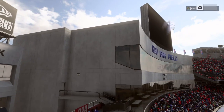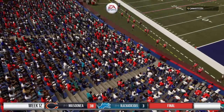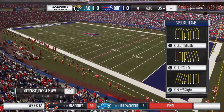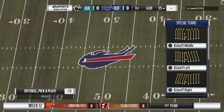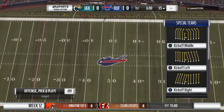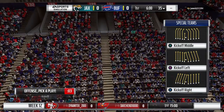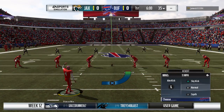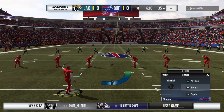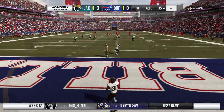From the home of the Bills since 1973, there's a look at the newly named New Era Field just outside of Buffalo, New York. A few moments ago, to the delight of this Buffalo crowd, it was the Bills racing out of the tunnel as they get set to match up with the Jacksonville Jaguars. The final playoff push is upon us. It's Week 12 of the NFL season, and we're underway on EA Sports.